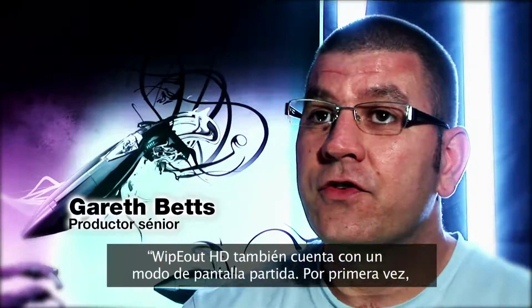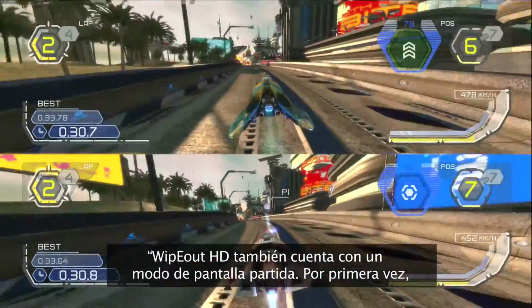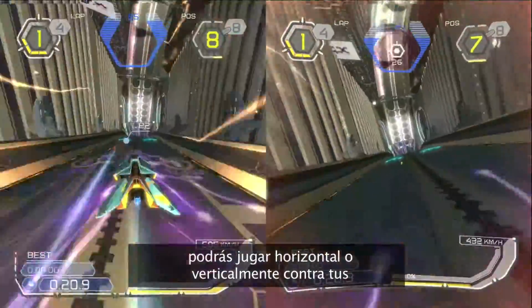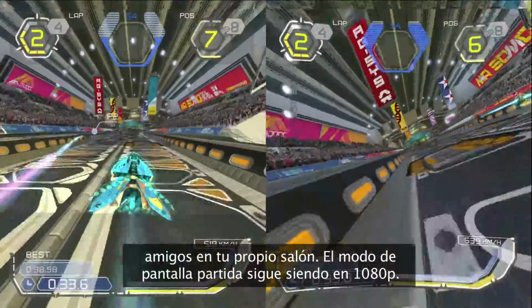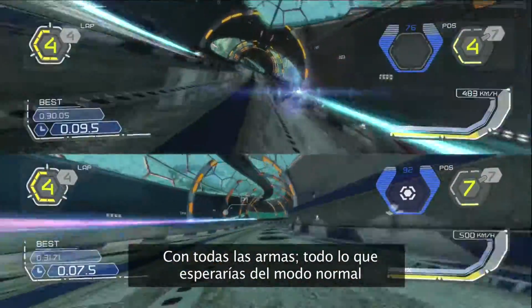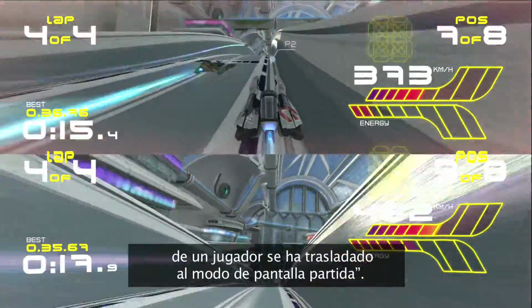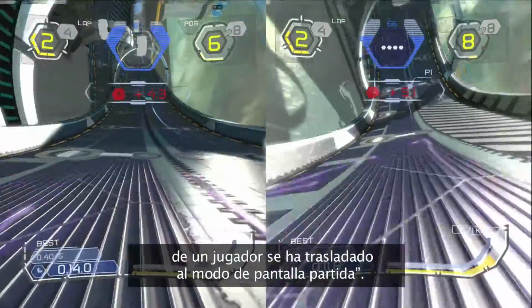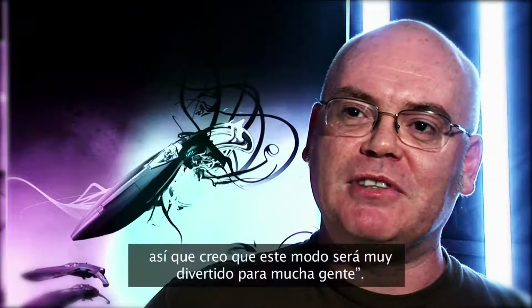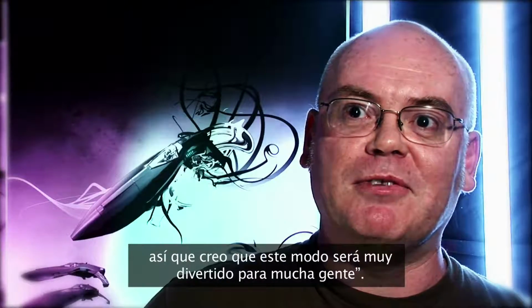WipEout HD also now contains a split screen mode. For the first time you can play either horizontally or vertically against your friends in your own front room. The split screen is still 1080p. All the weapons are there, everything you'd expect in the normal single player mode has been transferred into the split screen mode. You can't really beat shouting at your mates in the living room, so I think split screen is going to be a lot of fun for a lot of people.